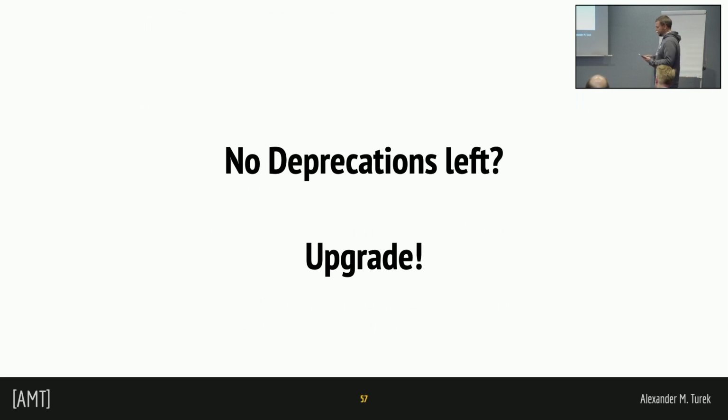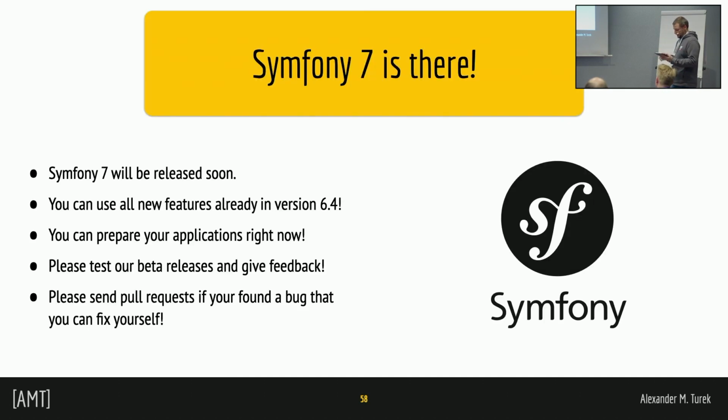And yeah, when you have no deprecations left, just upgrade and see if it works. Run your tests. And yeah, maybe you're done. Also, if it doesn't, as I said, you're not in a hurry. Symfony 7 doesn't provide any features that Symfony 6.4 doesn't provide. It's just that it makes you ready for the upcoming feature releases. Symfony 7.1 would be the next feature release, which will be released by the end of May. So if you want to have the features that are coming with Symfony 7.1, you should probably see that you can upgrade during the last half of the year or the next half of the year.